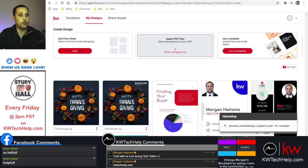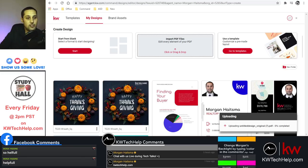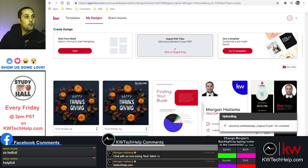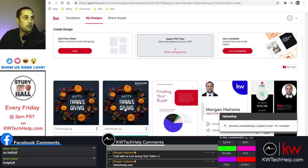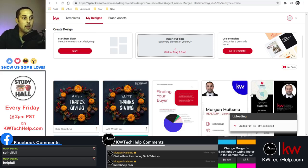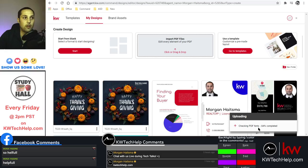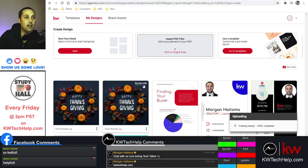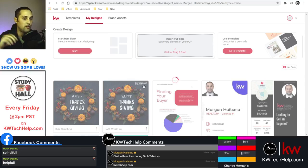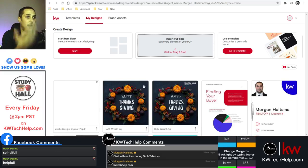Now here's something to keep in mind, you guys. When you are importing PDFs, chances are, there's so many different fonts out there in the world. I mean, just look at your Thanksgiving font right here versus Happy versus Finding Your Buyer versus Morgan Heitzma. There's so many different fonts out there that chances are Command may not have a font that's on your PDF that you're importing, and that's perfectly fine. It'll just say that you need to fix it, and you'll just need to swap out a font for a font that Command actually has.